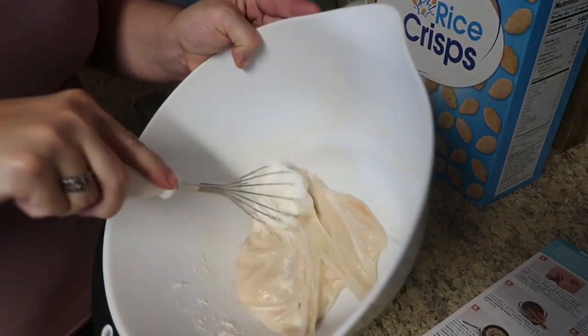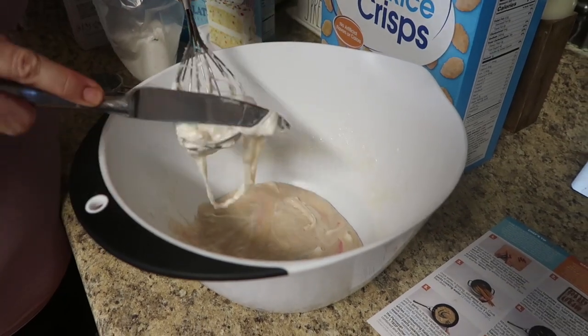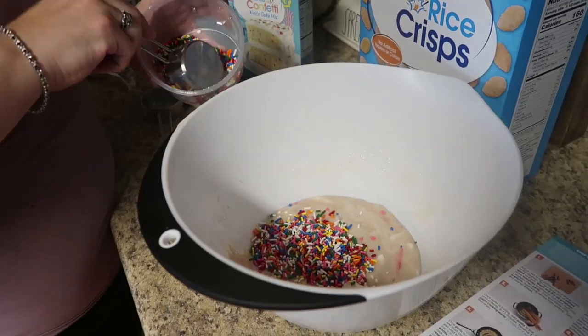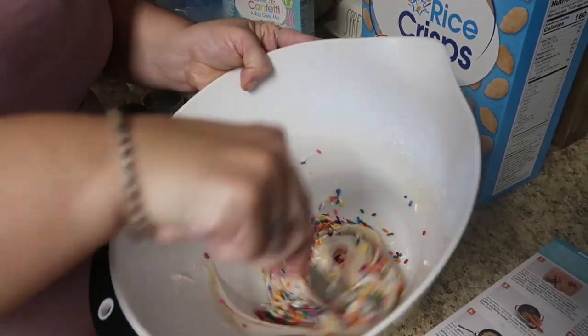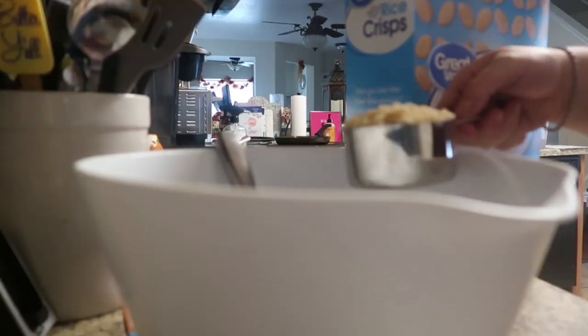You can already tell I waited too long because I turned the camera on. It was hard. I had to have Paul hold the camera. I didn't want to set up my tripod just to get everything whipped and incorporated together. I actually ended up, you guys didn't see it, but I stuck that back in the microwave and tried to get it pliable so that I could mix it and it wasn't too sticky.